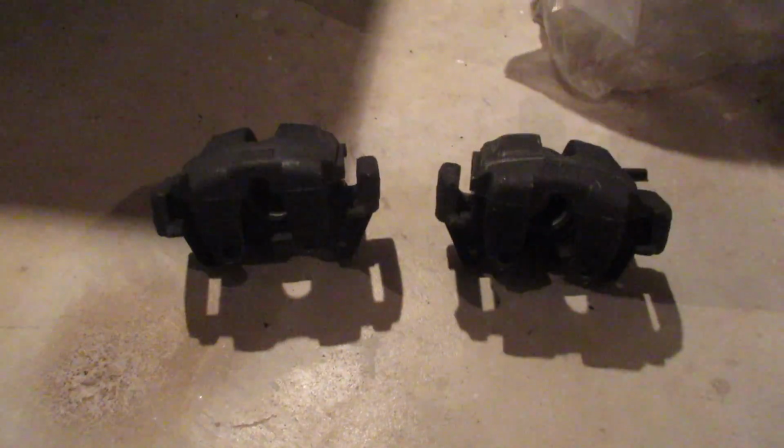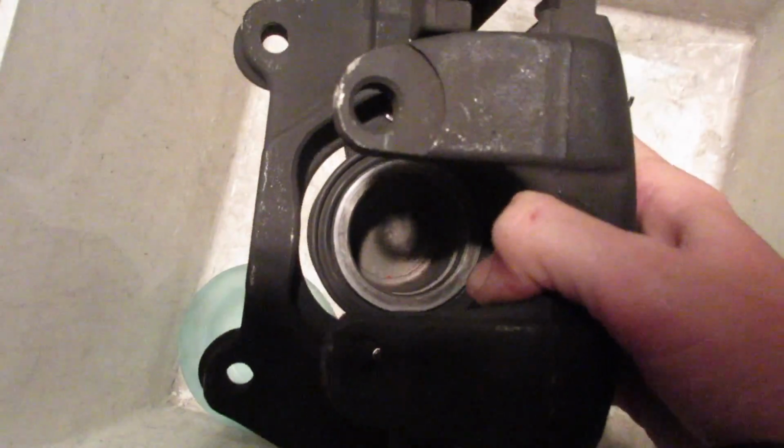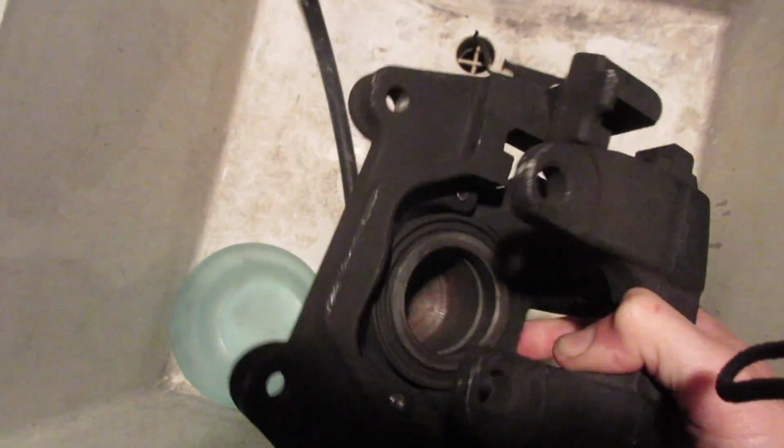What's on the car right now, both pistons are totally rusty inside and out. I don't have my iPhone light on me, but maybe I can, without getting too dirty, hold this up and we can film in there. See, the piston is actually metal. There's a tiny bit of surface rust at the bottom. Nothing I'm going to worry about. Probably the condition that mine were in that are on the car about 10 years ago.